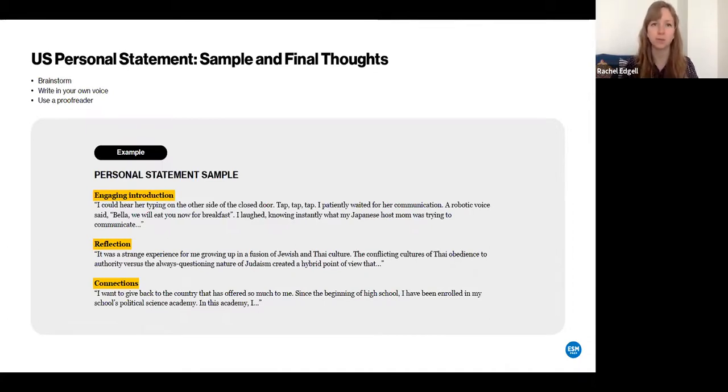And then the next little sample that I have here, we have the reflection element, which is super important in US personal statements. Again, if you look at the sample prompts on the Common App or the Coalition app, you'll see a lot of the prompts ask students to reflect on things: a lesson that they learned, a challenge that they overcame, a time they changed their mind about something. Whatever it is, it's asking students to not just talk about your experiences, but also to think about, what did this mean? Why was this significant? Why is this the experience that I'm choosing to share in my limited 650 words and my one personal statement that I'm going to send to all of these universities? Why did I choose this?